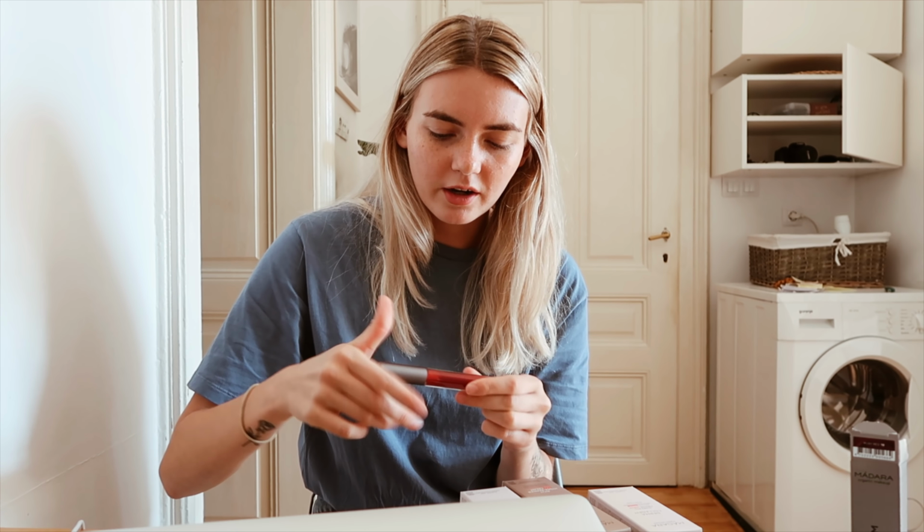There's construction. Got a pretty gloss. I really like this. I think this color suits me the most out of the red tones. And I like that it's more natural and everyday.